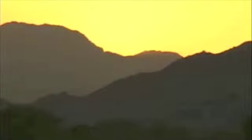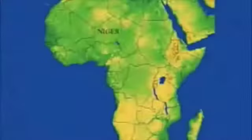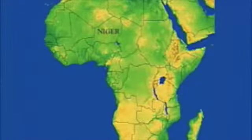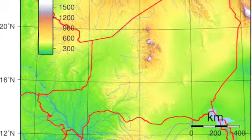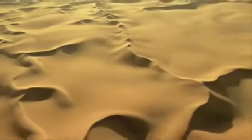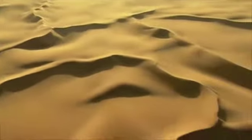This is Niger. Nearly 2 times the size of Texas, the country of Niger is one of the hottest countries in the world. Niger is landlocked, meaning there are no bodies of water on its borders, and lies between the countries of Algeria, Benin, Burkina Faso, Chad, Libya, Mali, and Nigeria. It is in the northwestern portion of Africa. Its map coordinates are 16 degrees north and 8 degrees east.